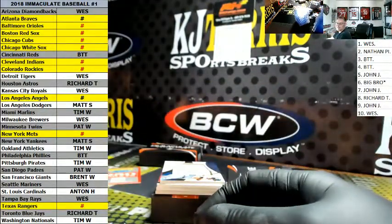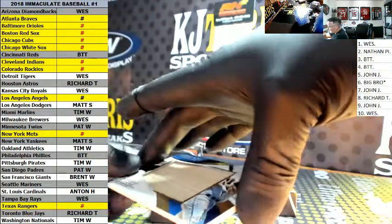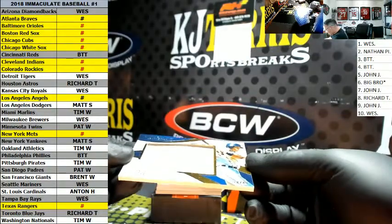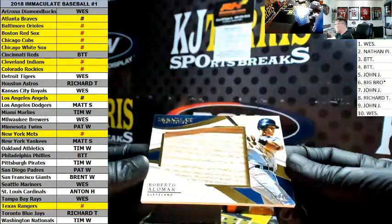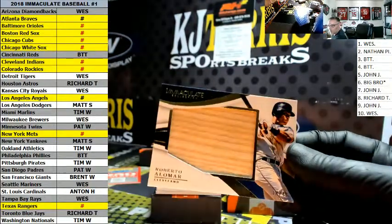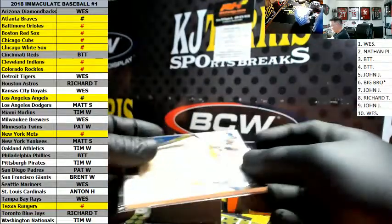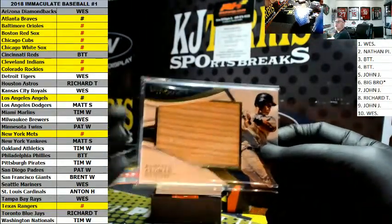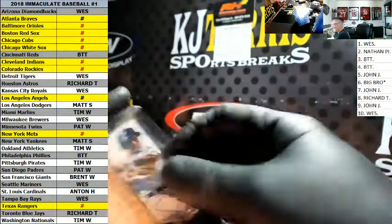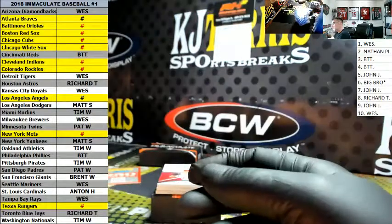Big Sexy. He'll get a kick out of this one. Number 14 of 49, Roberto Alomar, jumbo bat relic. Alomar. Alomar. Indians. Serial number that goes out the 4-hole. Big Sexy. Get the Roberto Alomar.